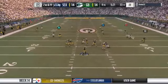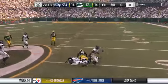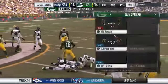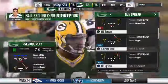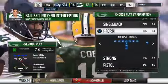On 2nd down, here's Rodgers. He gets it over the middle to Cobb. And he'll get it into enemy territory just across midfield at the 49. It'll be a gain of 18 on the play. And that'll bring up a 3rd and 1.